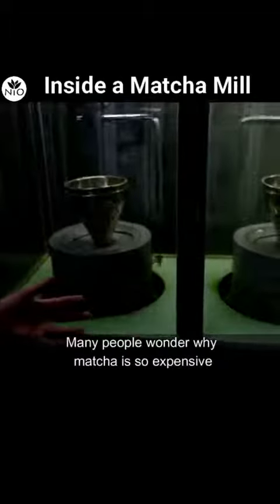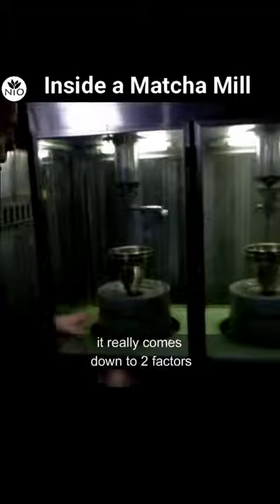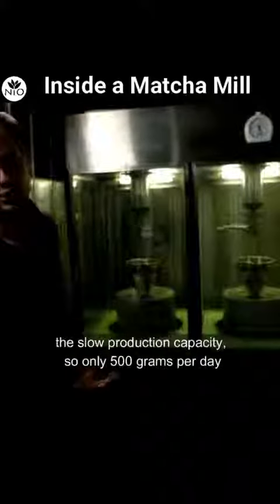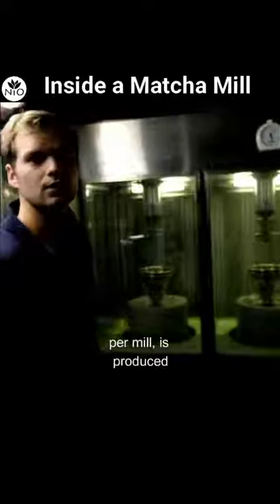Many people wonder why matcha is so expensive. It really comes down to two factors: the cost of the machines as well as the slow production capacity. So only 500 grams per day per mill is produced.